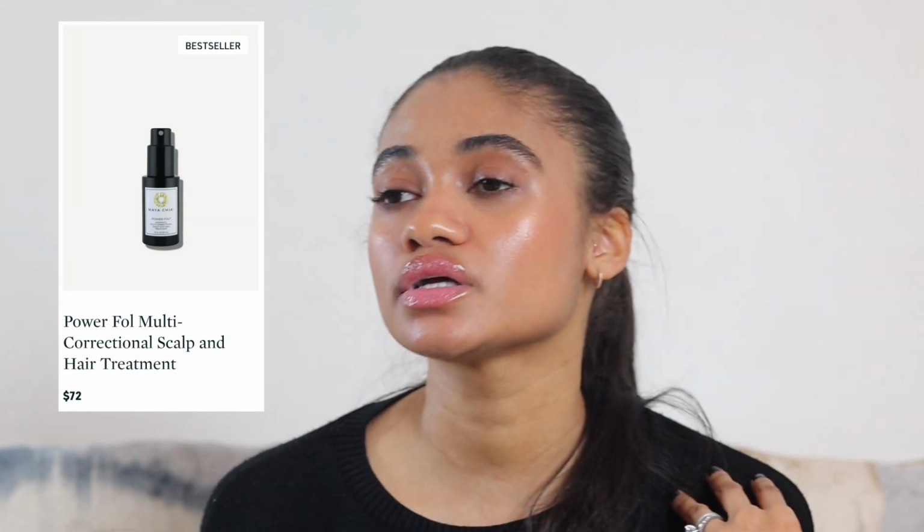If you struggle with your hair, or you want your hair to grow, or you want your hair to be thick, products like this, it doesn't have to be this. It can be any type of scalp product. Taking care of your scalp is so important for healthy hair, and I've just been loving this. I know that this is a little pricey, but it's really, really worth it.